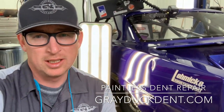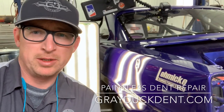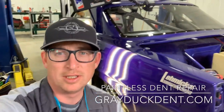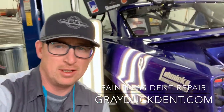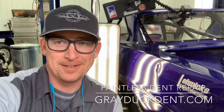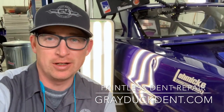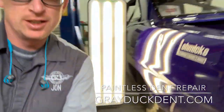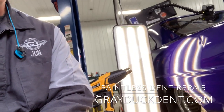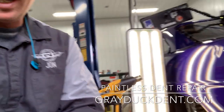But it's going to be a little bit of a challenge. It's not original metal, so it's a little bit thinner than you would have had in 67, but still a little bit thicker than what we're used to dealing with today. So I am heating that panel up just to make sure that paint is pliable.